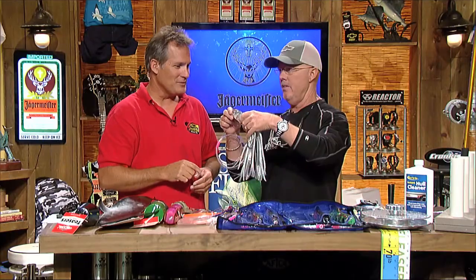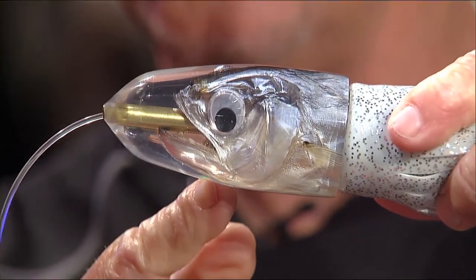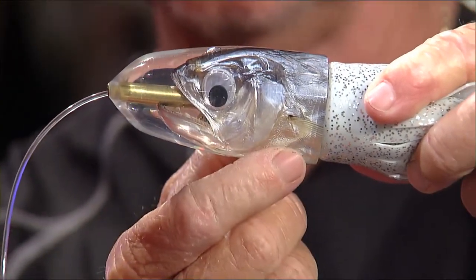Some of these lures have gotten crazy. Look at the head of this lure. This is absolutely nuts. That's a real fish head. An actual real fish inside that lure, in the epoxy.